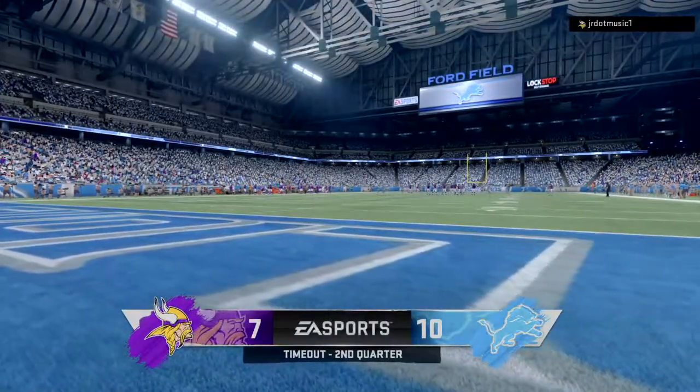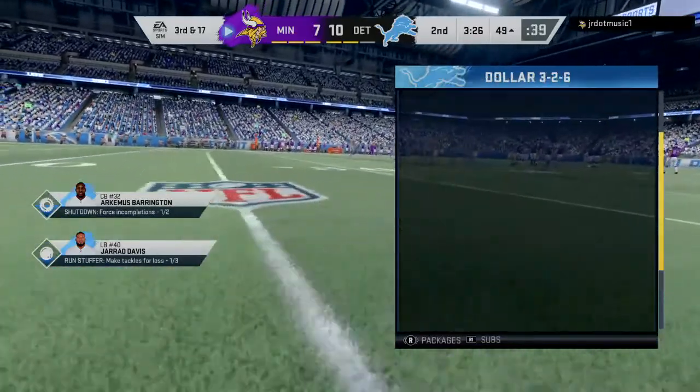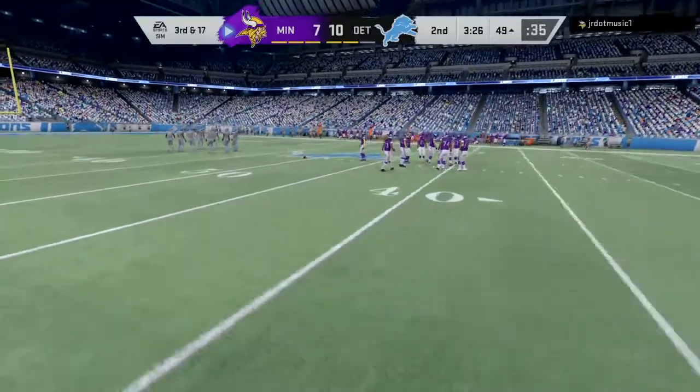4 thus far. This is 3rd and 17. The Lions will use the first of their timeouts. They'll have 2 remaining as we step aside here in this second quarter.